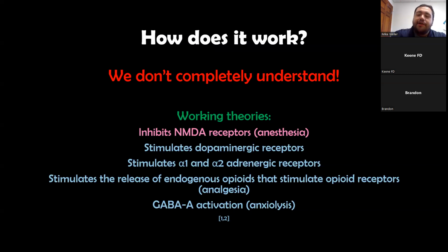Also stimulates the release of endogenous opioids. So you're going to have endogenous opioids throughout your body at any given time. Right now, you've got endogenous opioids running around in your body. Not a lot, though, right? So nitrous oxide is thought to actually stimulate the release of those endogenous opioids and stimulate opioid receptors. And that's believed to be the mechanism behind analgesia.